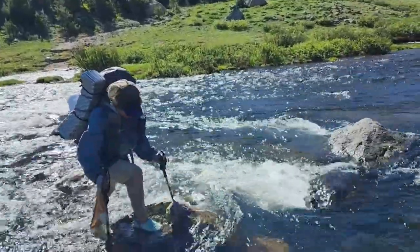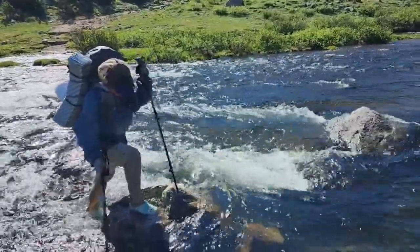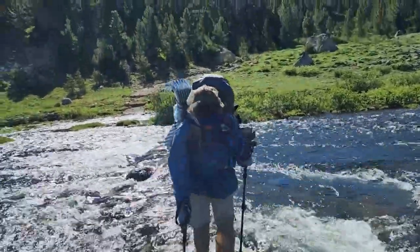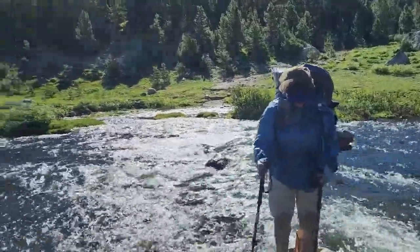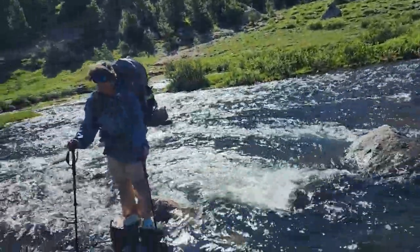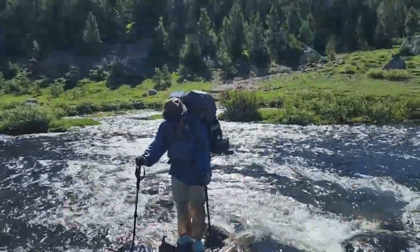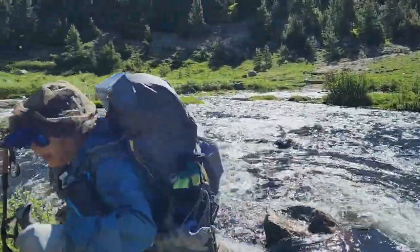Put it on top of the rock. The trek people, put it on top. There you go. Good. You got it. You got it. Nice job, babe.